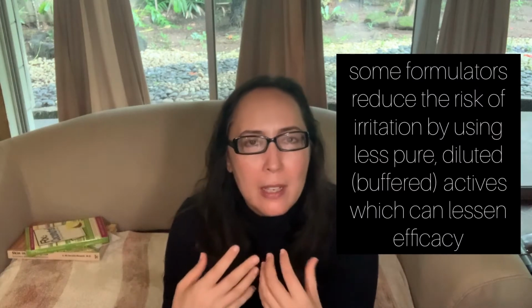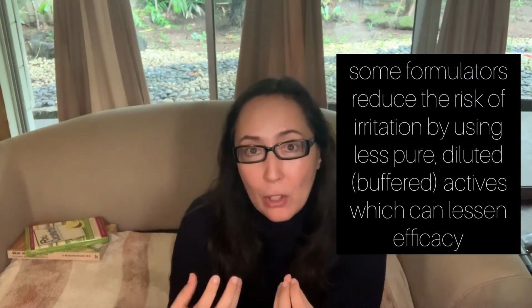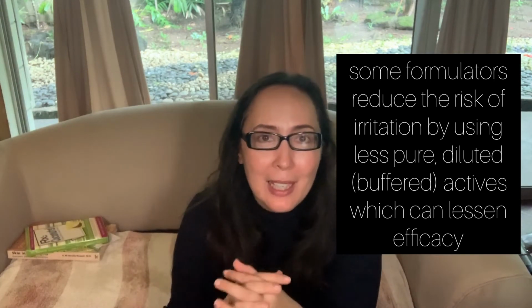Because active treatments can be irritating. Some formulations try to address that by offering active ingredients like glycolic acid but in buffered form. So they're more diluted, basically, at the end of the day. Our glycolic acid, like all the actives we use, are pure, allergen-free, and are clinically proven concentrations to deliver the results that we're looking for.